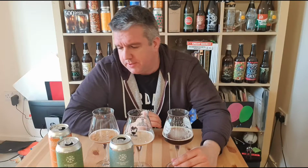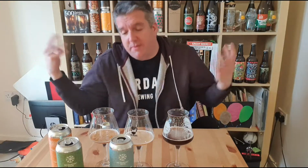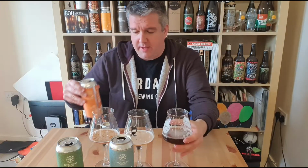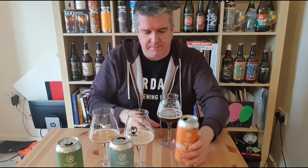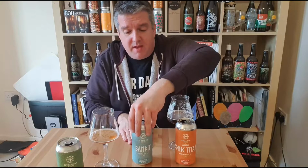As I said, I love brown ale. There's not many of them around, especially in cans. But that's an absolute stormer. That's my favourite of the lot. But as I said, I do like an American brown. But the other two are lovely. It's just nice having bitter beer. That's what it is. So yeah, there you go.